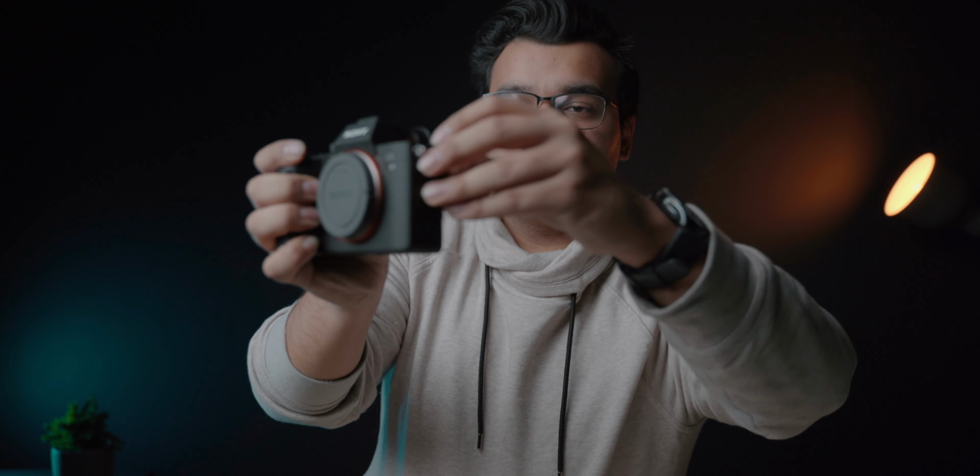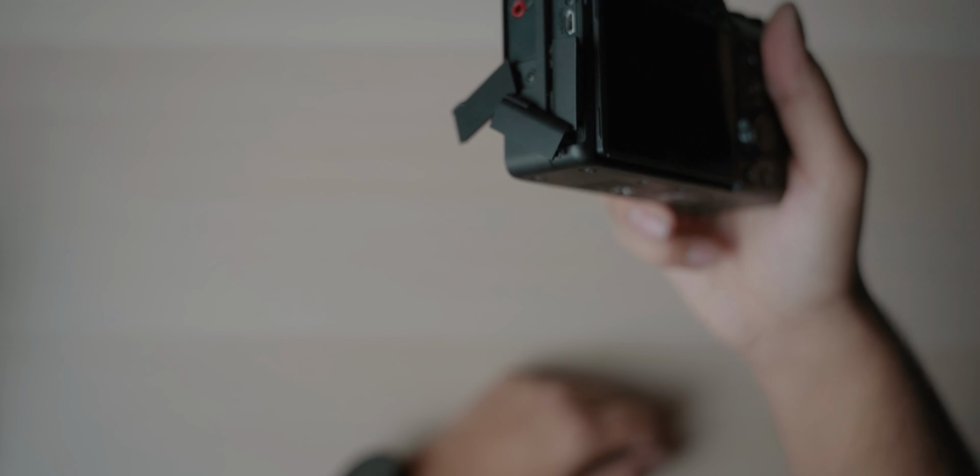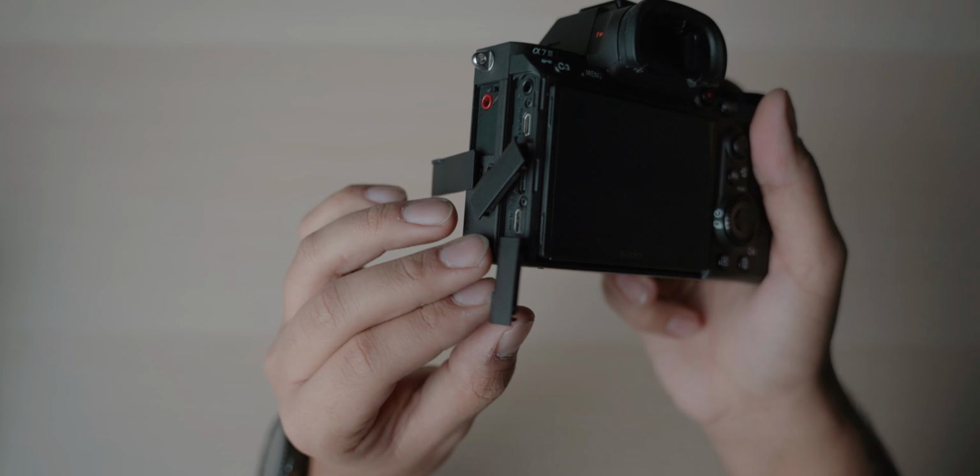I think they've fixed that with the newer cameras, the A7S III, the A7R IV. They have bigger grips, they feel better to hold. And the other build quality thing is these damn doors. I really hate these things. These micro HDMI doors, the headphone jack doors, they're just really bad. There's no other way of saying it. They're horrible. And of course, it's been addressed in the newer cameras. They have nicer, higher quality kind of doors that don't feel like they're gonna fall off all the time.